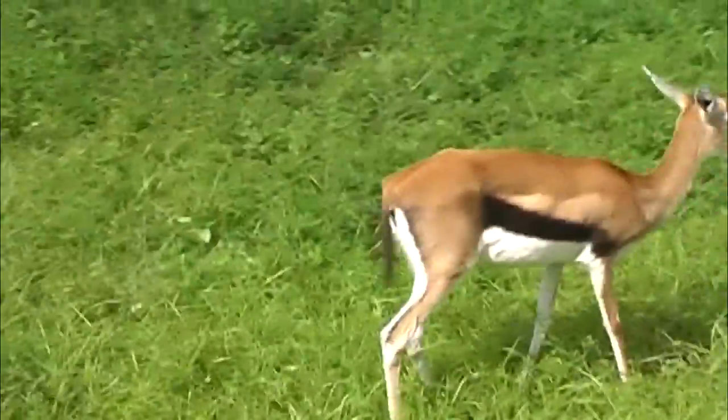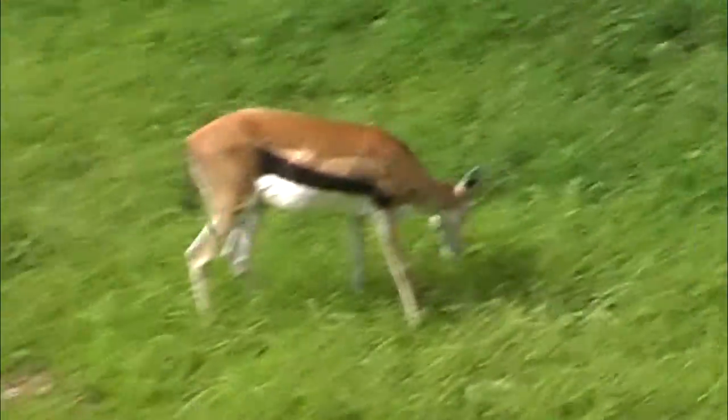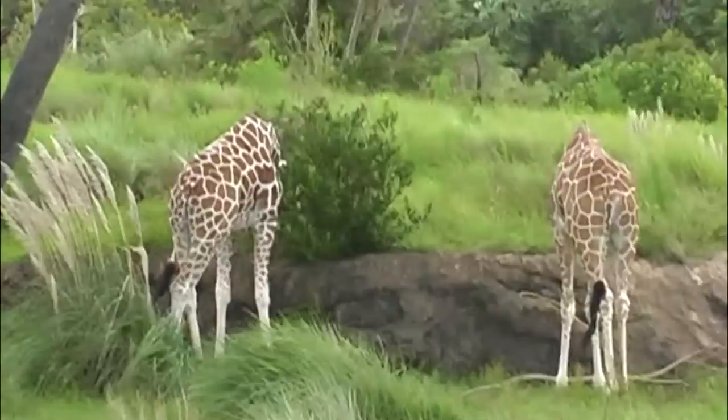I notice they have very large eyes on the sides of their heads. This gives them a great field of vision. They can scan the savannah, look out for any hunters. They're very swift and often hunted by the wildebeests.